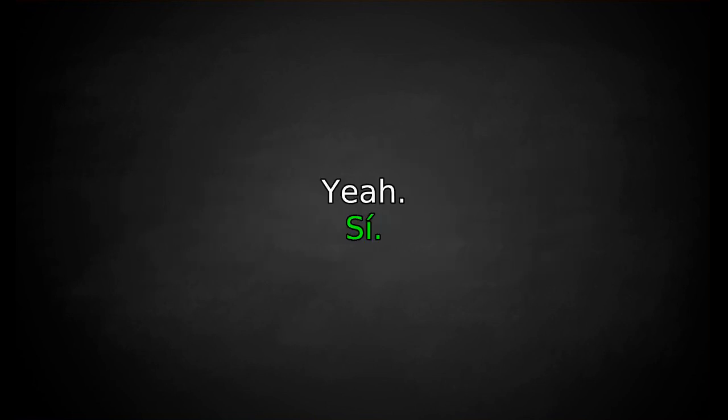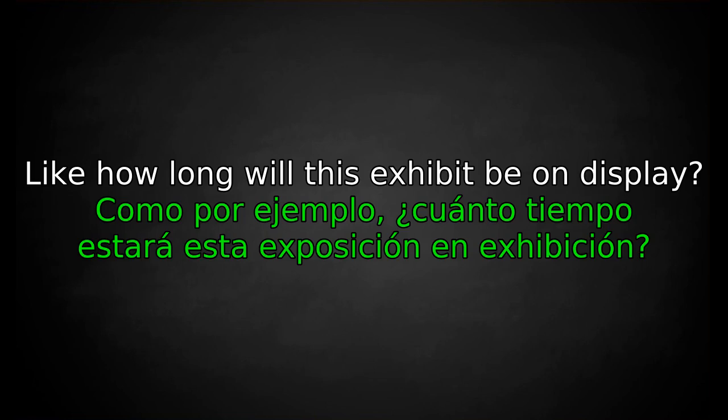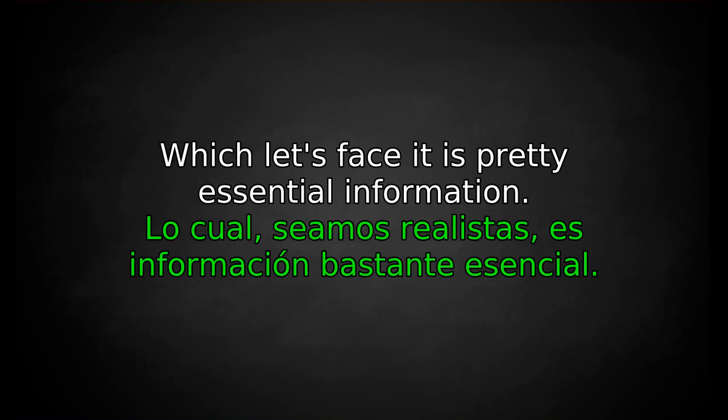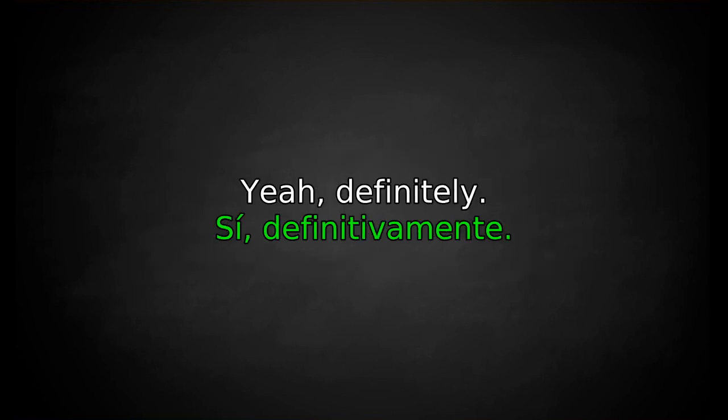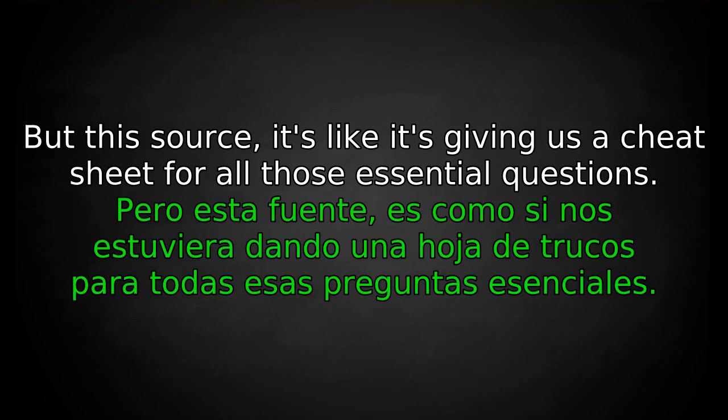100%. And speaking of confidence, the source also has you covered with practical questions. Like, how long will this exhibit be on display? Which, let's face it, is pretty essential information. Yeah, definitely. Nothing worse than finding an exhibition you love and realizing you've only got one day left to see it. But this source is giving us a cheat sheet for all those essential questions.